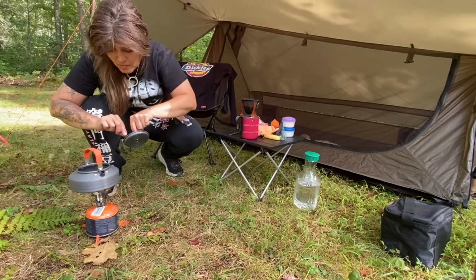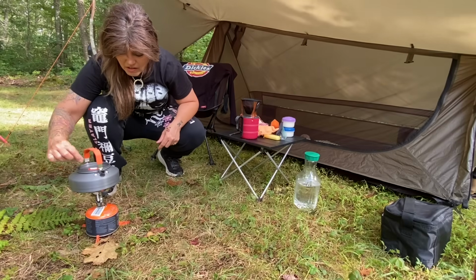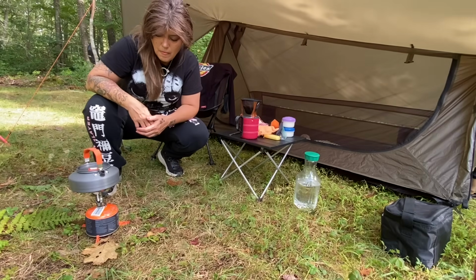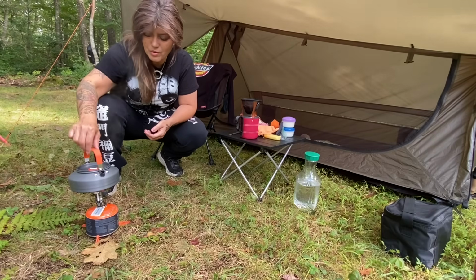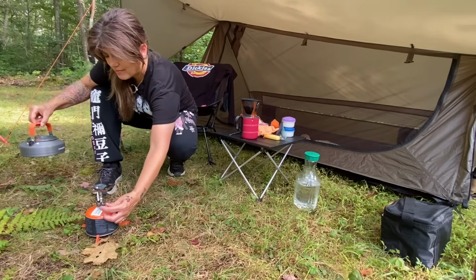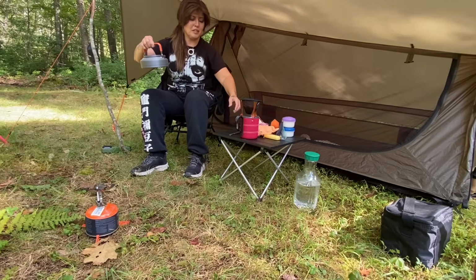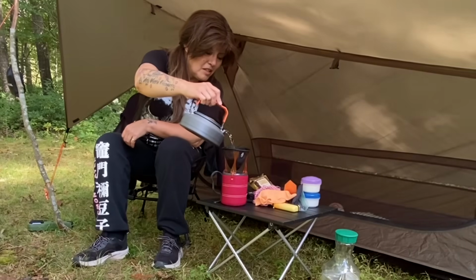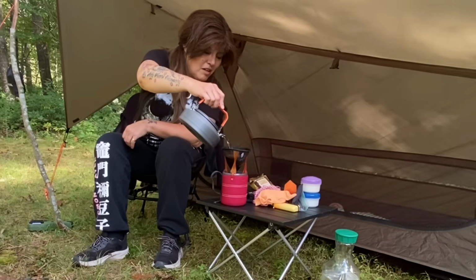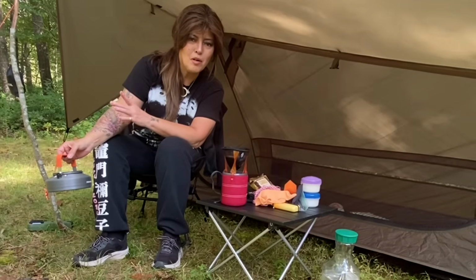I'm excited. Holy crap, we're just about at a rolling boil right now. Yeah, we're boiling. I love this little kettle. Let's see. Hopefully I put enough coffee in there. I think I did. Oh, wow. That smells amazing. Vanilla creme brulee.